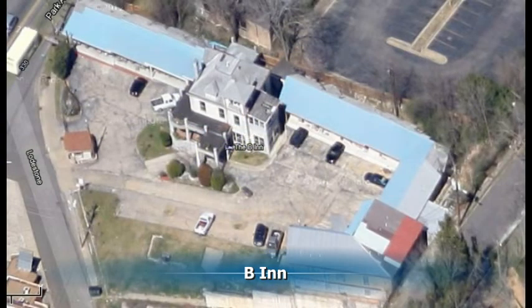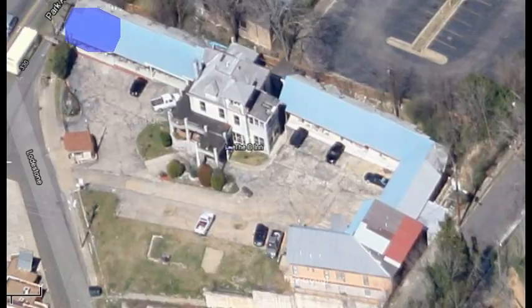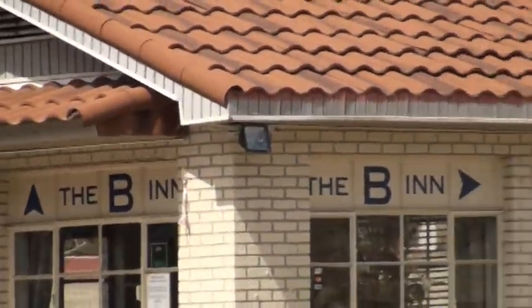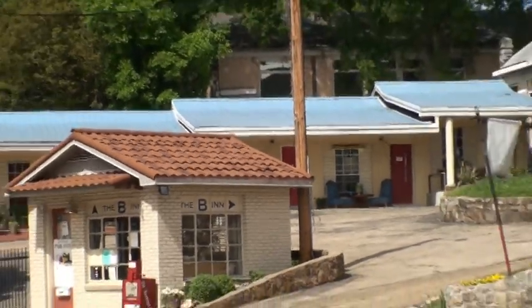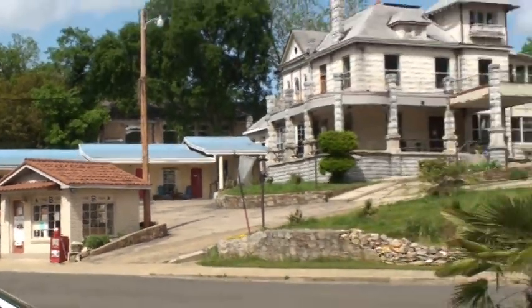It's a motel surrounding an old home where the owners live, and we'll have the room on the far left end. Deborah thinks the B stands for Bates Hotel. Be careful when you take a shower, it might be the Bates Hotel.